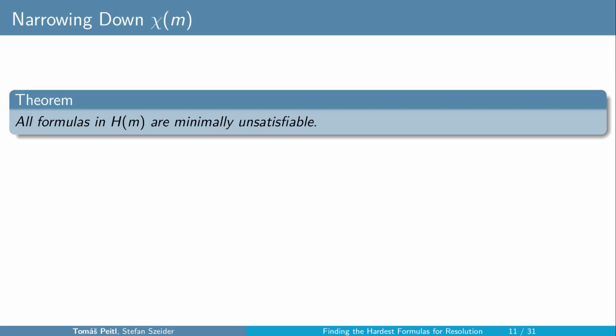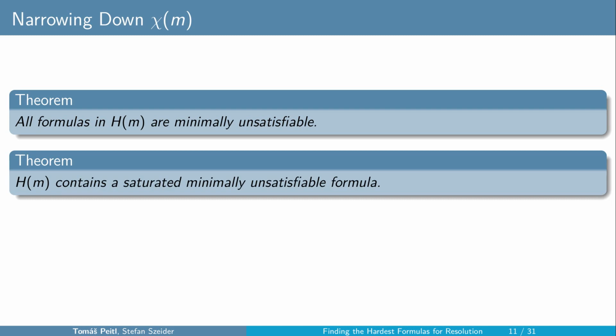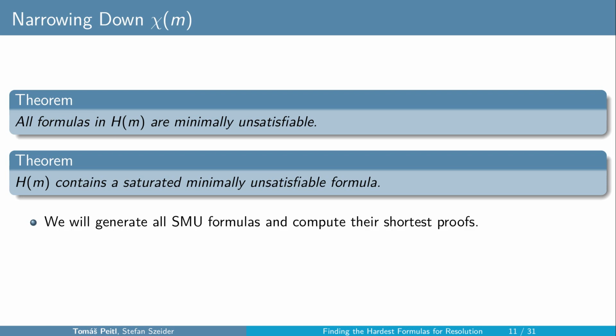Okay, so we're trying to narrow down the set chi of M that we're going to enumerate. So the first theorem that we show: all of the hardest formulas are minimally unsatisfiable. Okay, so we can restrict ourselves to minimally unsatisfiable formulas. And also, there is a saturated minimally unsatisfiable formula that is among the hardest ones. Okay, so we will only generate the SMU formulas, saturated minimally unsatisfiable, and compute their shortest proofs.